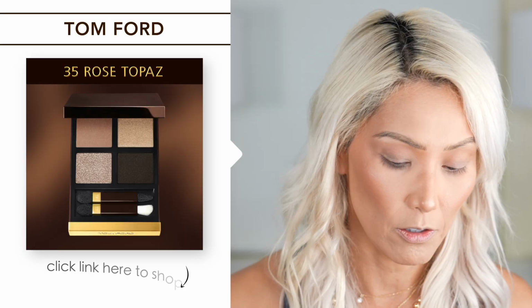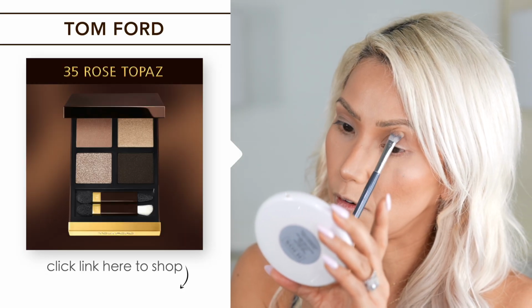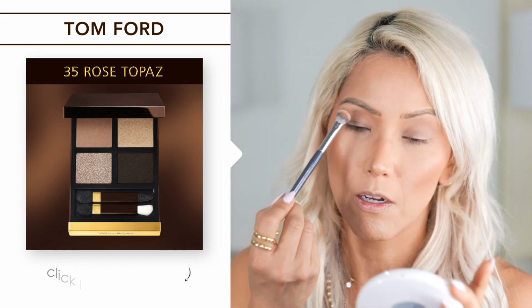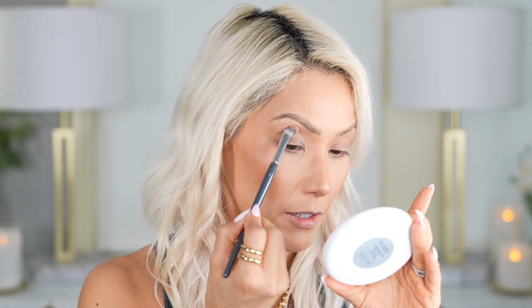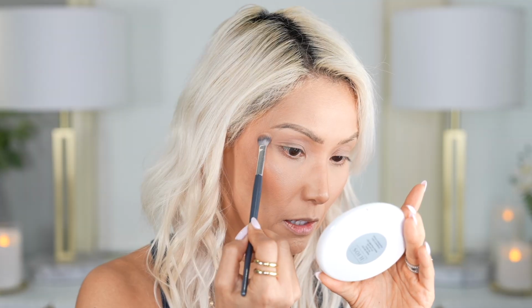So pretty. Just the formula of Tom Ford, they're probably my favorite right now, I would say, designer luxury brand. Even more than, I used to be Chanel back in the days before I even did YouTube, but now, I don't know, I just haven't been loving a lot of Chanel. I love Chanel, it's my favorite designer brand, FYI. But the makeup hasn't been extraordinary for me, just for me personally.